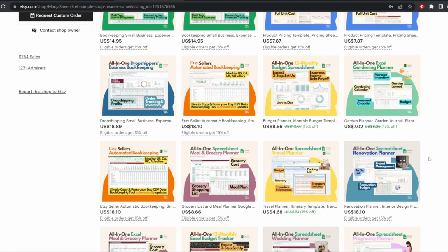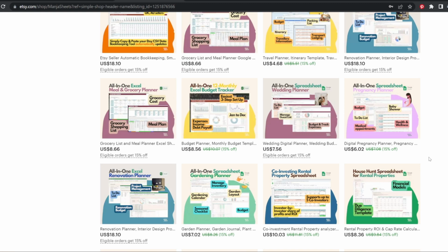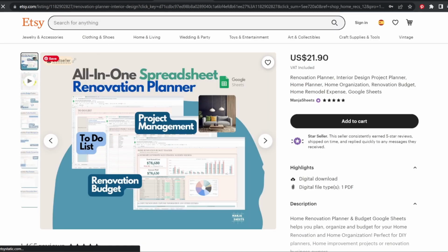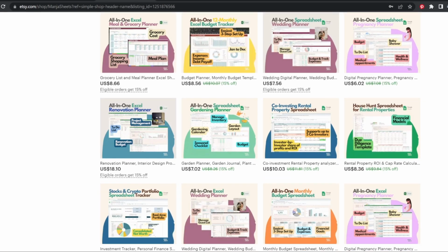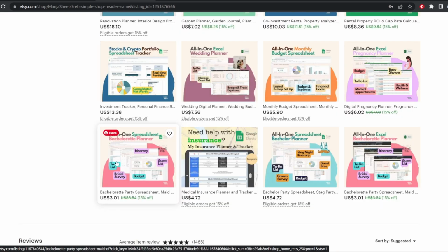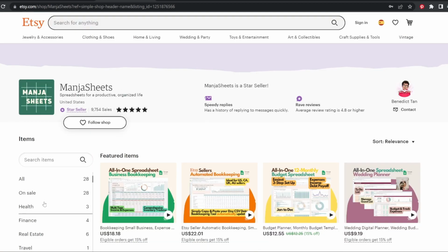So they do have just a great variety of unique and somewhat interesting spreadsheet selections. They have a pregnancy planner, they have a renovation planner. This one is actually pretty dang popular. It is a bestseller for 22 bucks, so that's really cool. And they have some other unique stuff. They've got a property spreadsheet, a bachelorette party planner, a bachelor planner. So very, very cool, very outside the box thinking on this one.